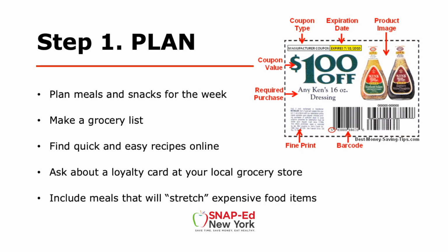First, plan meals and snacks for the week that you enjoy. Use your resources, and look up quick and easy recipes online for ideas. Once you have your meals planned, the next step is to make your grocery list. Include meals that will stretch expensive food items, such as fresh produce. Meals like stews, casseroles, and stir-fries that incorporate expensive food items can be made, then frozen, and revisited weeks or even months later for a delicious meal without all of the preparation.